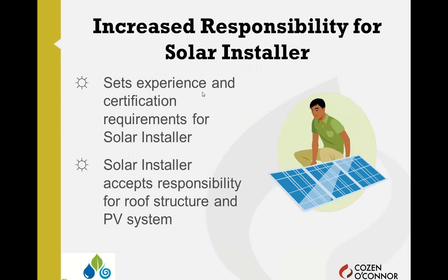The other thing that we did is we recognized that there's concern over solar being improperly installed or improperly approved. And so what this permitting process did was first to set experience and certification requirements for the installer. There's a lot of fear that solar is a gold rush, and every contractor is going to jump on board and hold himself out to be a solar installer. And one of the things that the permitting process does is to require certifications for the solar installer that Evan is going to describe in greater detail.